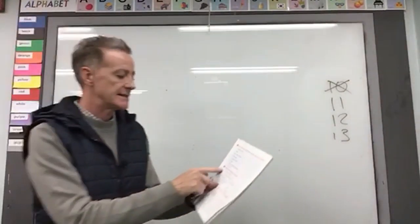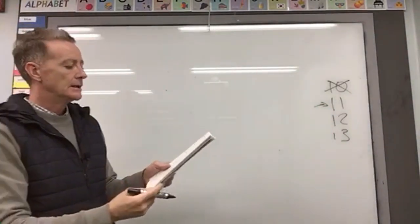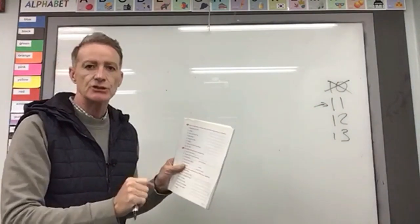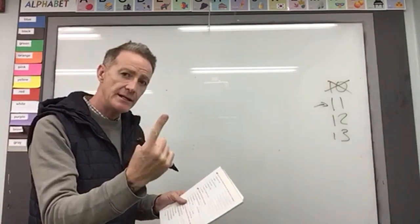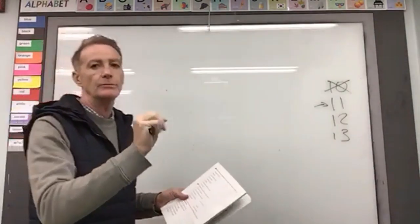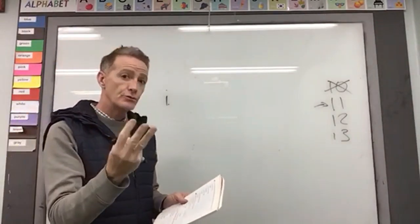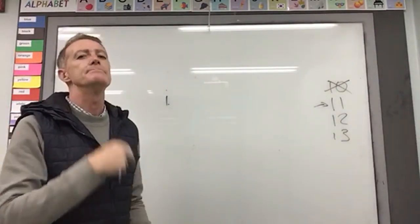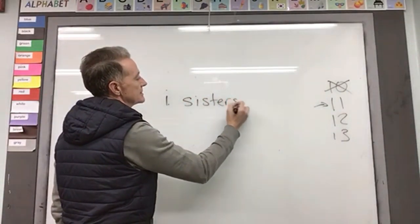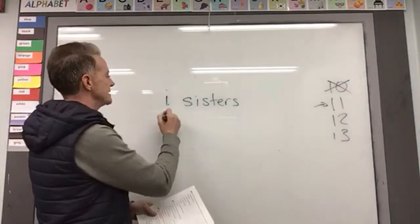All right, let's do exercise number four on page 11. Now we have to complete the sentences using plurals. Plurals are more than one. So number one, I have three, and the word is sister. What is more than one sister? It is sisters. Good. Just add the S. I have three sisters.